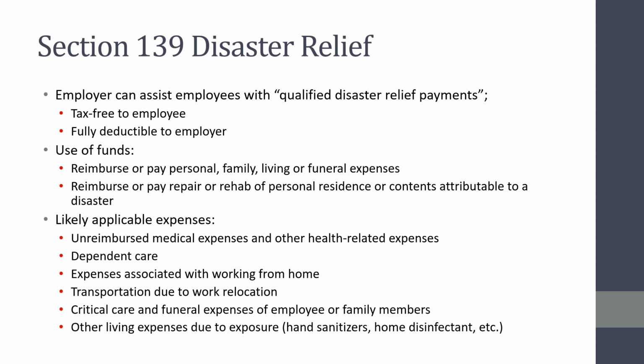Dependent care expenses, so things like child care, tutoring expenses, especially if the employee's dependent is incurring those because of school closures, remote learning costs, homeschooling expenses, maybe even home internet, computer use for providing education at home, any other kind of educational materials, online subscriptions, etc.